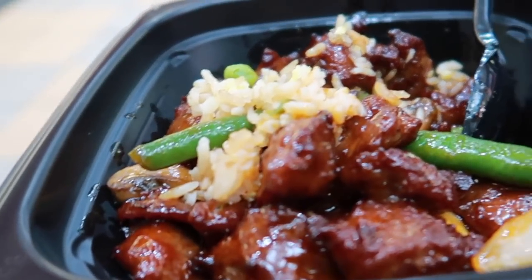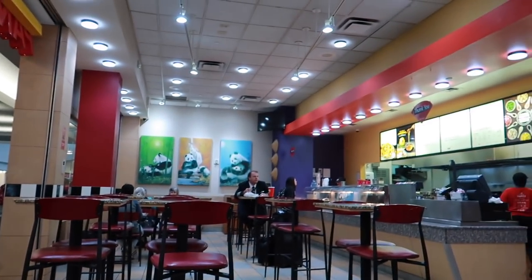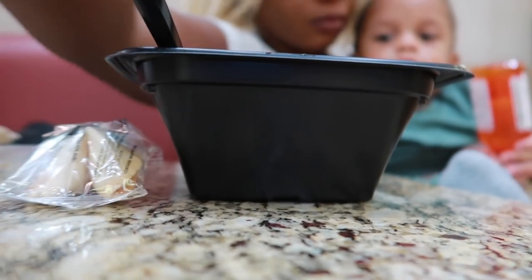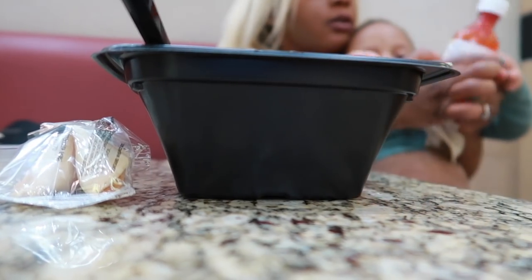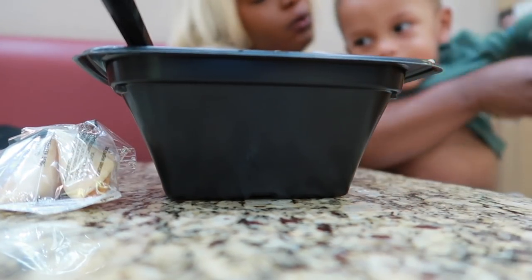No, don't throw it away. That's what I'm going to eat. I'm here at the Panda Express. You guys, look at him. What is going on here?